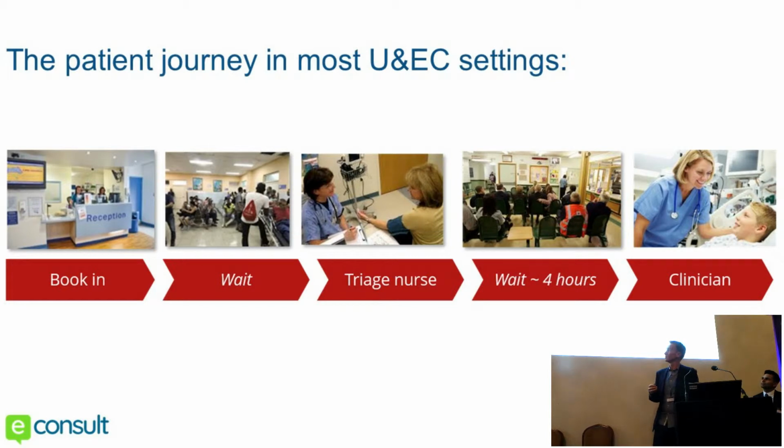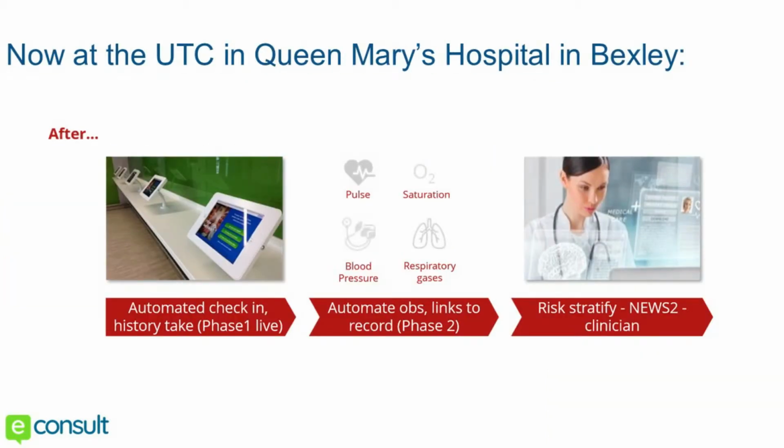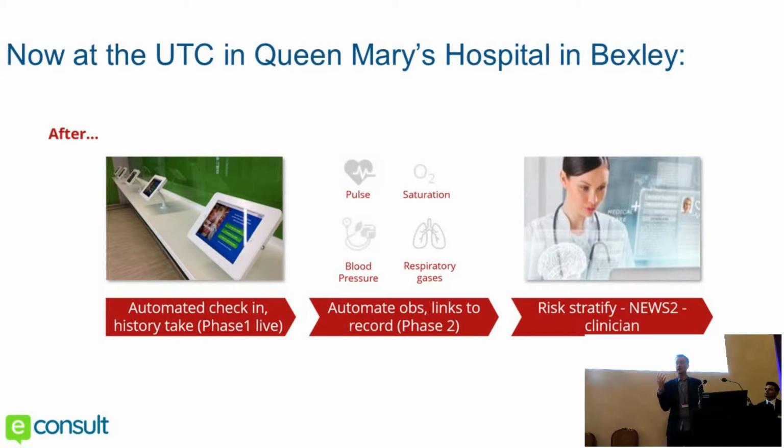And what we've done in Bexley is that you walk in and interact with an iPad. There's a whole bank of iPads, so there's never a queue. Patients walk in, and the iPad asks them who they are, and then why they're there, so it starts taking a history from them. We're also working with some technology that can automate the obs, so we can get obs plus history. You can then put the sicker people to the top of the queue. So we're starting to risk profile right at the front door of the UTC.